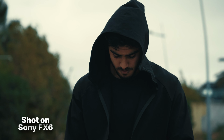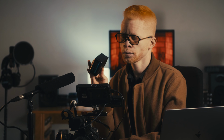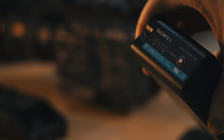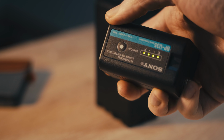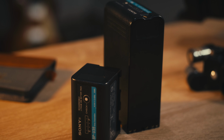But the biggest thing for me is reliability. I never worry about battery life. When I go on a shoot, I use these batteries, and one battery like this is going to last for 4 hours or so. And I also have a smaller one that I use. This lasts about 2 hours. So when I go on a shoot, I bring these two batteries, and I'm good for like 6 hours straight. And having the peace of mind when you are on a shoot is priceless.